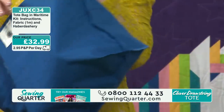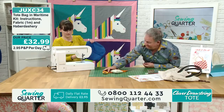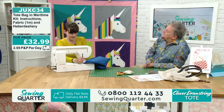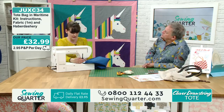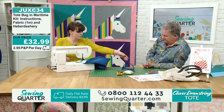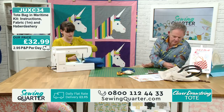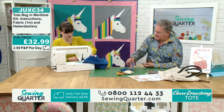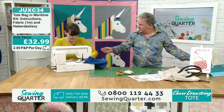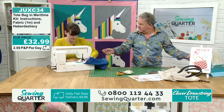Right, now let's get on with it. And for the casing, the pattern specifies ribbon. Oh, yes. But I made some binding, just straight edge binding. Ribbon to go through the... Is it on the straight? It's on the straight, yeah. It's got a bit of give to it as well.